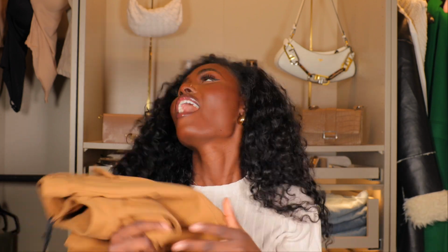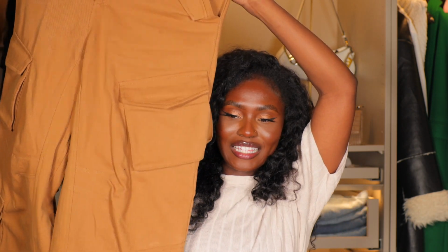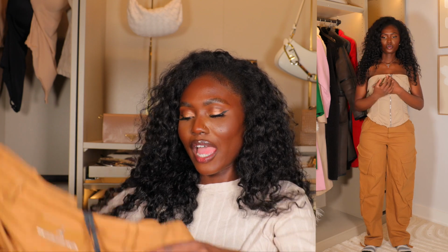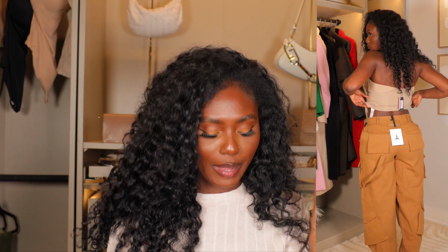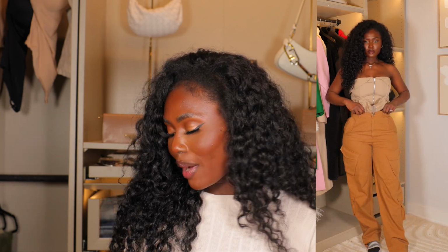The next one that we got, as you guys can see, I'm telling you, I'm just in a cargo era. This is a tan, nudish cargo pant, and it's high-waisted. It did come with a matching top, which I didn't get. Now that I think about it, I kind of regret it, but at the same time, I don't. Like I said, I want to start buying more neutral, not so much statement pieces, even though I have a few statement pieces in here.